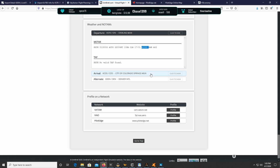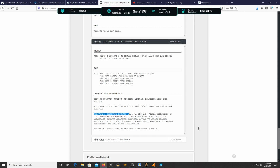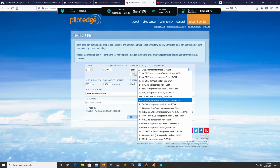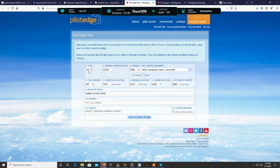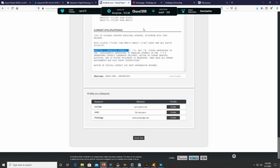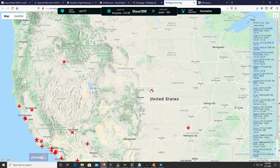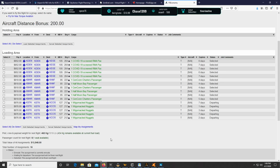Altimeter 2968. Springs is landing south. File the IFR. I want to go into flight level 220, so we have to do IFR. We are slant golf. File. So we're going from here. We're going to cross over Denver and then come down to Springs. The weather's nice, mostly. Flight plan is on file.